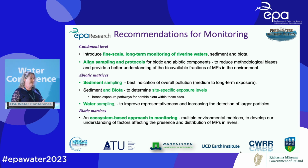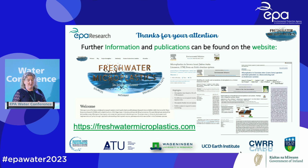And anybody who's monitored rivers, you're looking at, are you looking at over a 24-hour period, more intensely sampling to get a better reflection? You're looking at the areas that have high exposure or that are closer to cities or to potential sources of microplastics, and analysing it in that way. So that was just a snapshot of the recommendations that we have.